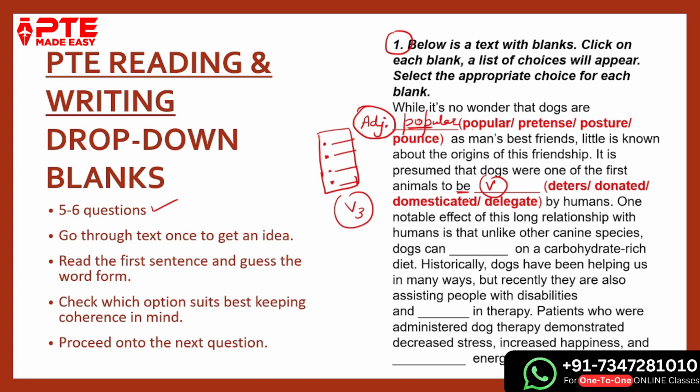So the third form is domesticated and donated. But donated cannot be the answer. Dogs were one of the first animals to be donated by humans? Wrong. To be domesticated by humans. So the correct answer here is domesticated.